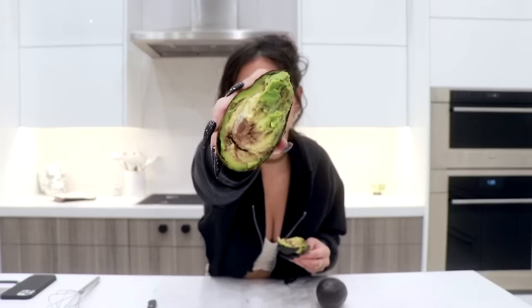Let's see if it worked. Oh no, this one. I just bought this yesterday. Look how crusty and musty this is. Why? How will I make my avocado shake? I mean, good thing we got a backup avocado. I will be peeling this one. I don't think I've ever peeled an avocado before.